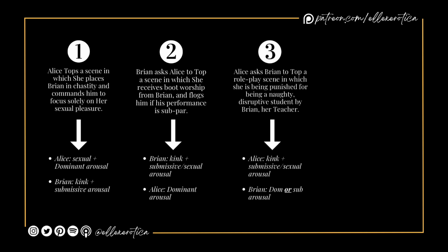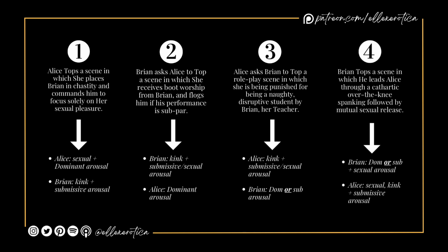In scenario 3, Alice experiences both kink and submissive arousal, which will likely lead to sexual arousal, matched with either Brian's dominant arousal, which has been activated by switching in this way, or his submissive arousal, which has been activated by serving as Alice's top in her requested roleplay. And in scenario 4, Brian could experience either dominant or submissive arousal for the factors we just listed in the last point, as he also experiences sexual arousal. Subsequently, in the final scene, Alice experiences sexual, kink, and submissive arousal.